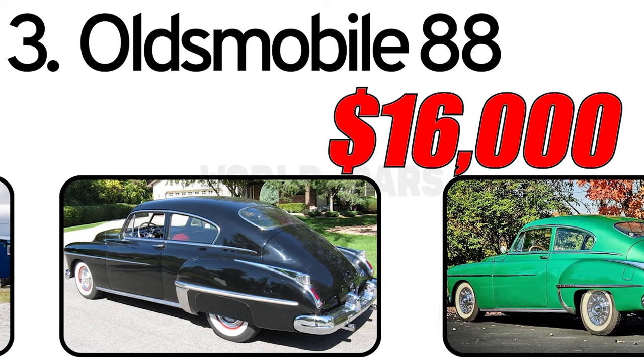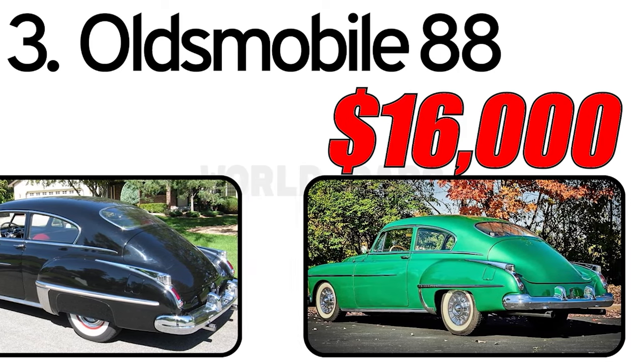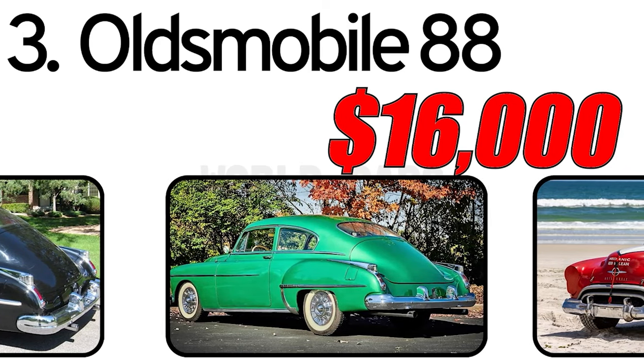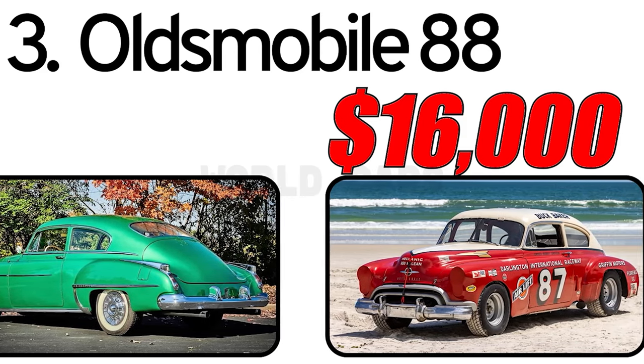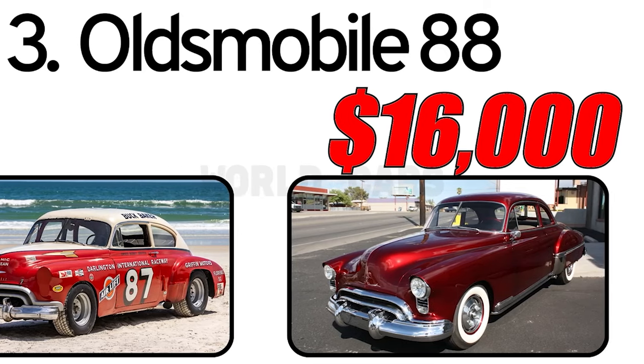This car is very interesting to collectors of retro cars because it was one of the last representatives of the classic American automotive industry before the transition to more compact and economical models began. Now its price is about $30,000.